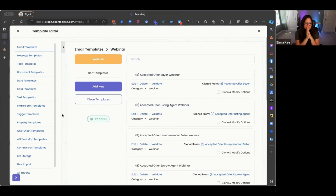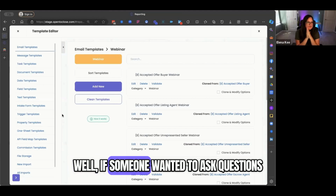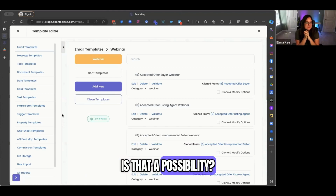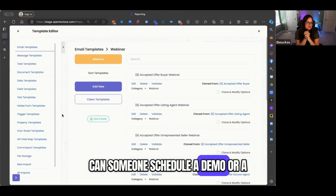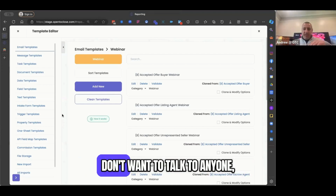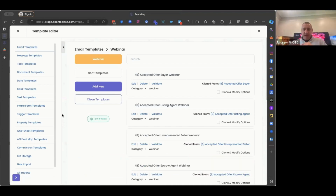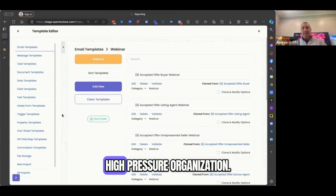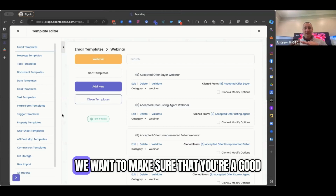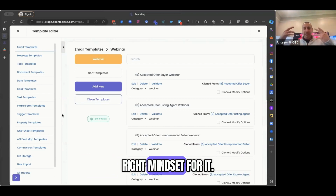That's awesome. Very cool. Well, if someone wanted to ask questions about the Open to Close platform, is that a possibility? Can someone schedule a demo or a discovery call with your team? Yeah. So if you just want a quick demo, you don't want to talk to anyone, you don't want to feel like, not that we are a high pressure organization. We are more of like, don't do it, then do it. We want to make sure that you're a good fit and you have the right mindset for it.